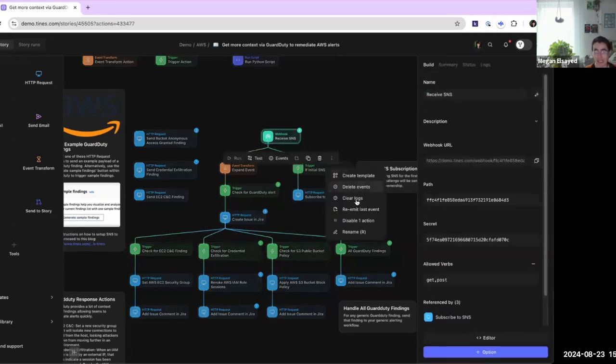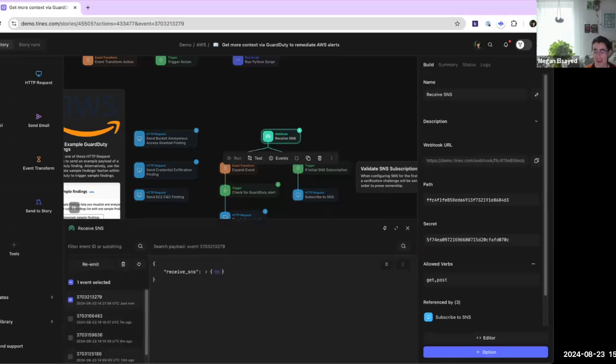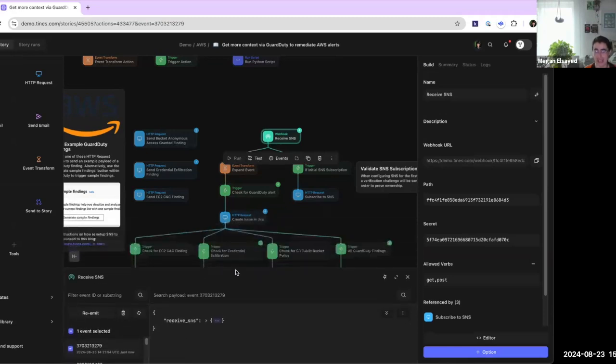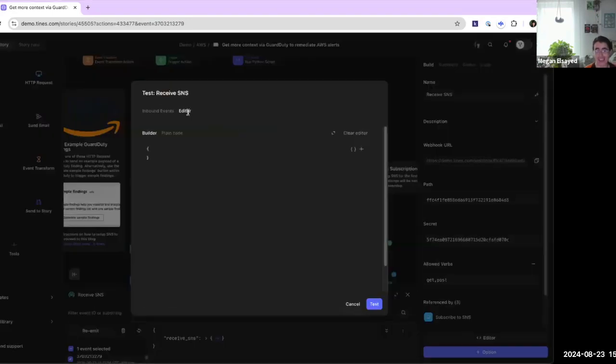I could even come in here and just send more data through this story. Here you saw me just send the last action through, but I could come in here and take any of the data that I've already sent through and use it to continue testing my flows, or just come in here and say, hey, here's the JSON I want to send through my story in order to see what will happen and if we're capable of accommodating and automating that type of event.